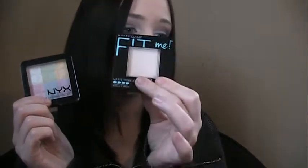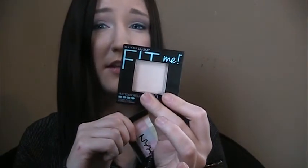Otherwise, I do have my NYX Radiant Finishing Powder for setting my under eyes, and my Maybelline Fit Me powder. This I actually like a lot on top of the Cosmetic CC cream. I feel like it kind of helps lighten it up a little bit. So these are my other two setting powders that I'll use.